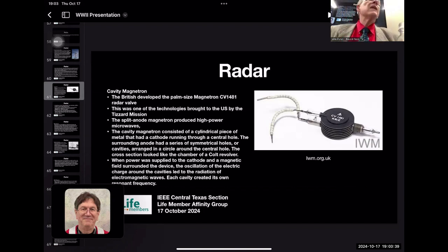Now, the cavity magnetron was developed by the British. It too was brought over to the U.S. with the Tizard group and shown to the U.S. A lot of development was done with it at MIT in the radiation lab. So it is a significant contribution.